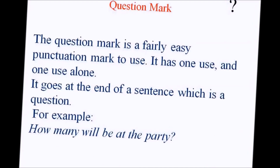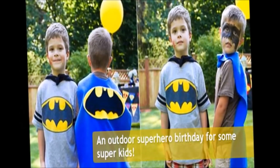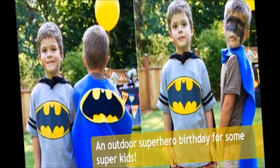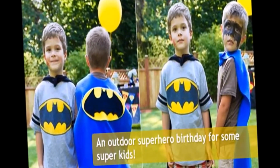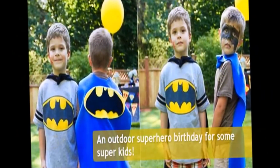Question mark. The question mark is a fairly easy punctuation mark to use. It has one use and one use alone. It goes at the end of a sentence which is a question. For example, how many will be at the party?